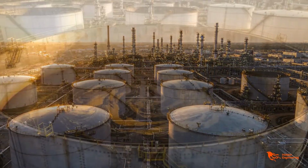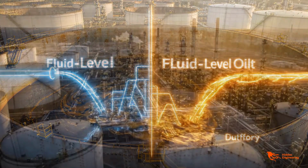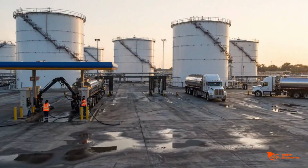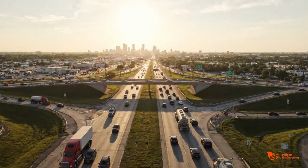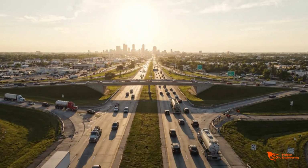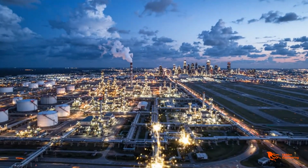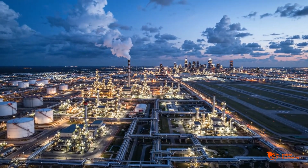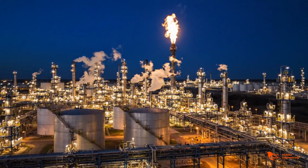Storage tanks act as a buffer, buying the system time when supply and demand don't perfectly match. If a disruption lasts long enough, the effects can eventually reach the transportation network that depends on the fuel. One interruption may begin at a single point, but the network around it is what determines how far the impact can travel. While most of the world sleeps, the energy network keeps moving.